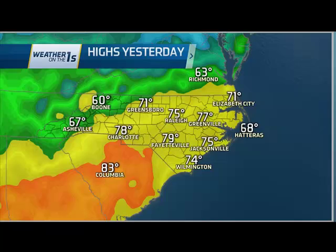Look at these numbers from yesterday. These are the actual recorded highs across the region for our Tuesday afternoon. 83 in Columbia, 78 in Charlotte. 79 degrees yesterday in Fayetteville, 70s in Greensboro and Raleigh and Wilmington, even 60s in many mountain spots.